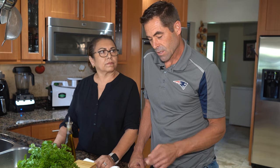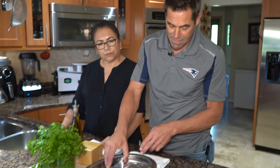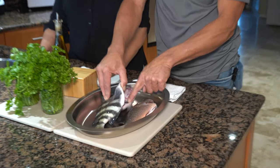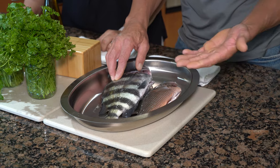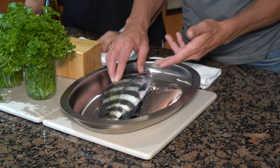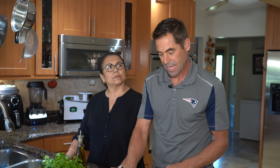So what I did yesterday is, after Brandon and I caught them, we kept them alive. We didn't have ice with us, so we put them right into ice as soon as we got off the water. And I went ahead and removed the innards, just because I think that if you leave that in there too long, it can taint the meat or make it taste a little different.